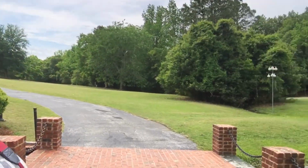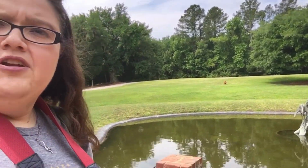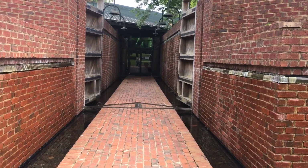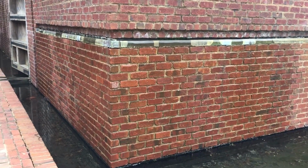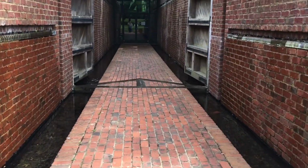And also, check out those birds in that fountain right there. Aren't they pretty? And this right here is the canal itself, and you can actually see where the water's still moving. And then the water's coming off the wall over there.